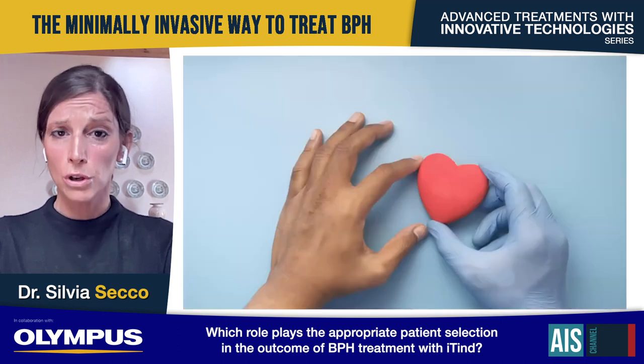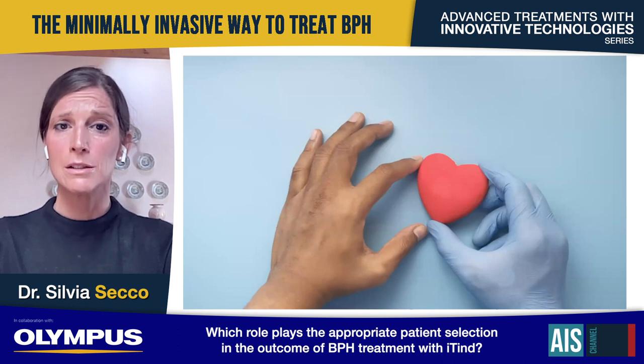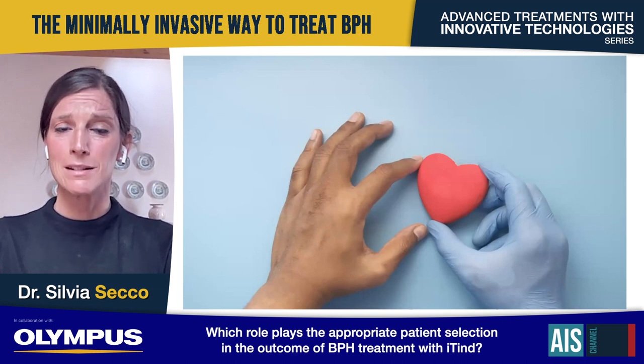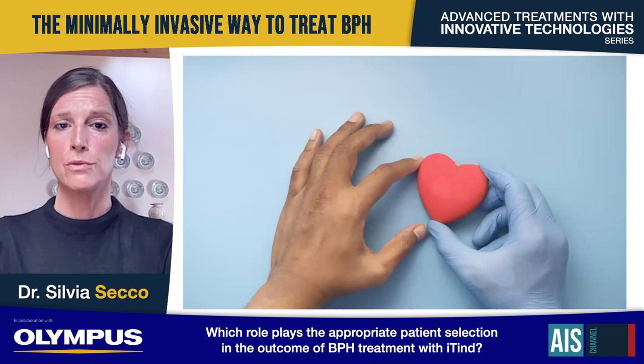So to conclude, I do think the ultimate selection that leads to the best outcome is the result of a balancing between the two different points of view.